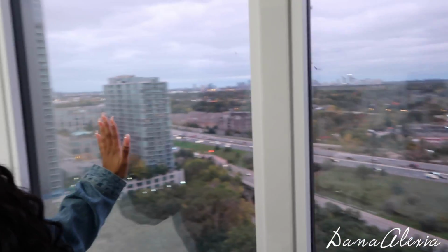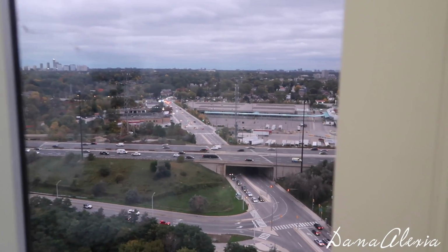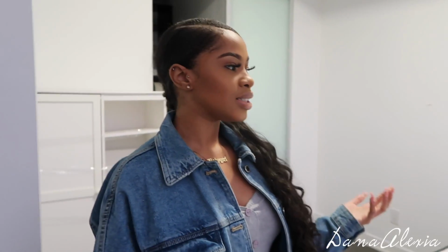This is the view again from my bedroom, so I get to wake up and actually just take this all in, which is just crazy. It still hasn't kicked in yet, even though I have moved in. It still doesn't feel like it's mine, if that makes any sense.